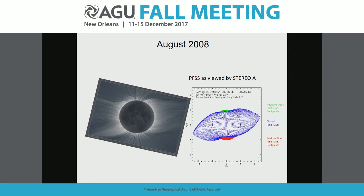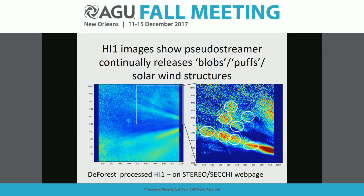All right, so again, this is the time period that we're going to study. Just this general configuration of the sun is what to keep in mind. Here is a zoom in of that pseudostreamer up here. This is the current sheet down here. This is a HI-1 image during that time period. This is specially processed HI-1 data, though, by Craig DeForest. It's up on the public STEREO STEREO-SECCHI webpage.